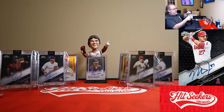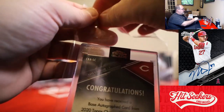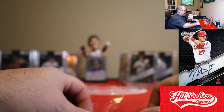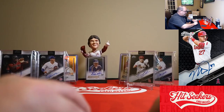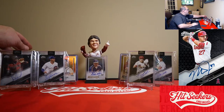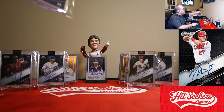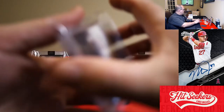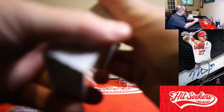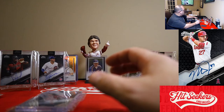All righty. All right. Jordan was numbered. Let's check. Yeah, you're right. It was. All right. So we got a nice stack of base refractors from Gittner. Let's take a look at our greens.